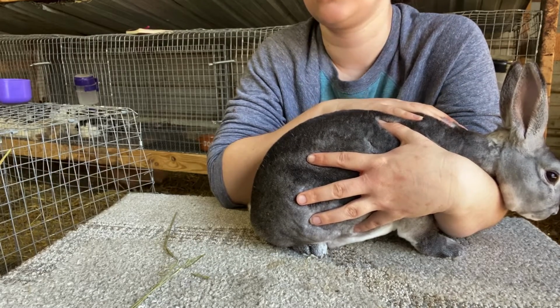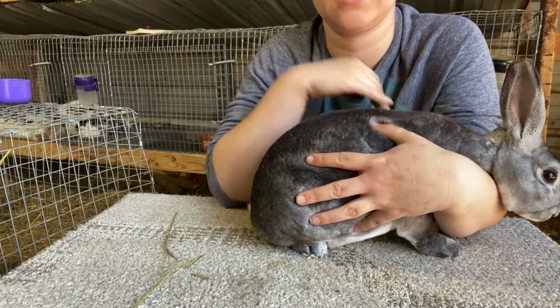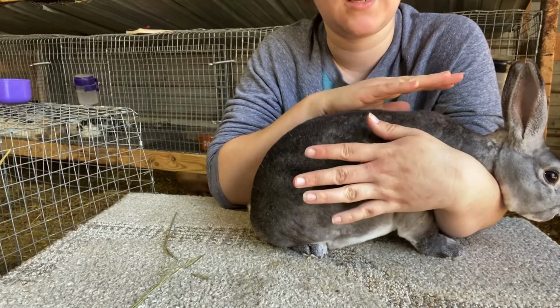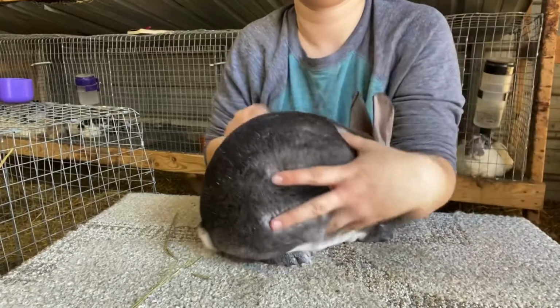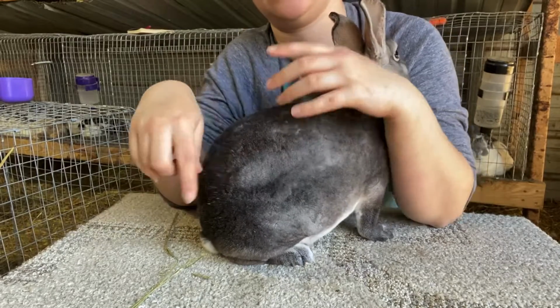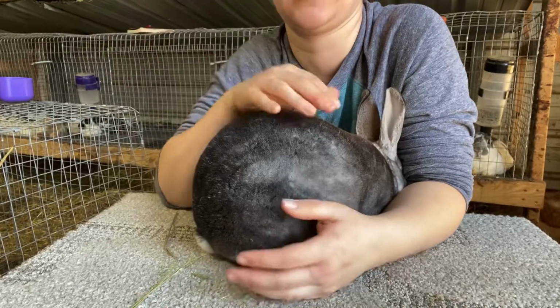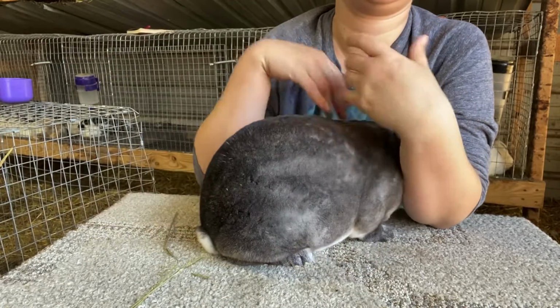Rex, I've got him bred to some of my other mixes that possibly have Rex in them. But if I took this guy, a mini, and bred him to a Rex doe, and then bred that offspring back to Rex, and then the next generation back to Rex, and then the next generation back to Rex, I believe that would be full. I might have just got the numbers wrong there.